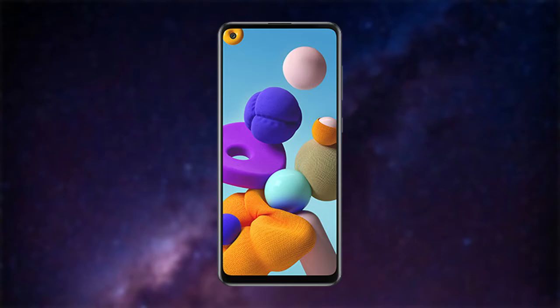Samsung Galaxy A21s price in India and sale date. So we can see the price and which date it has come in India.